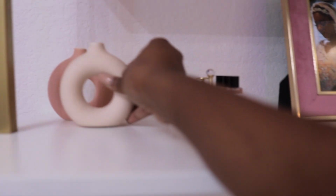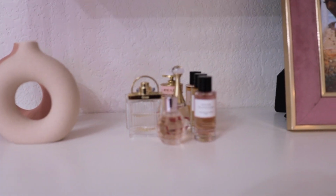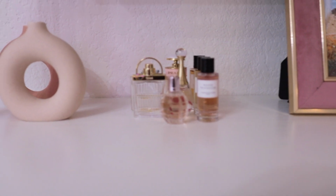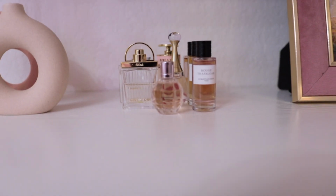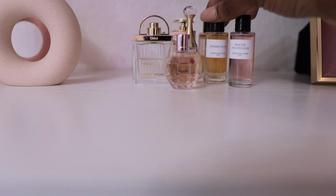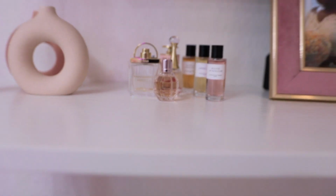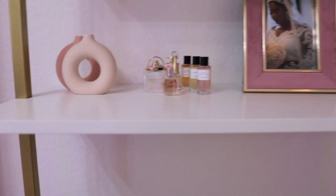And so right next to where I have it placed, I thought it was pretty appropriate to put my mini fragrances because they make it look a little bit bigger when you see them just like that. So here I have some mini Christian Dior fragrances. I have Chloe, Flower Bomb, Prada perfume, and I just put them right next to the mini vase and they look a little bit bigger right next to that.